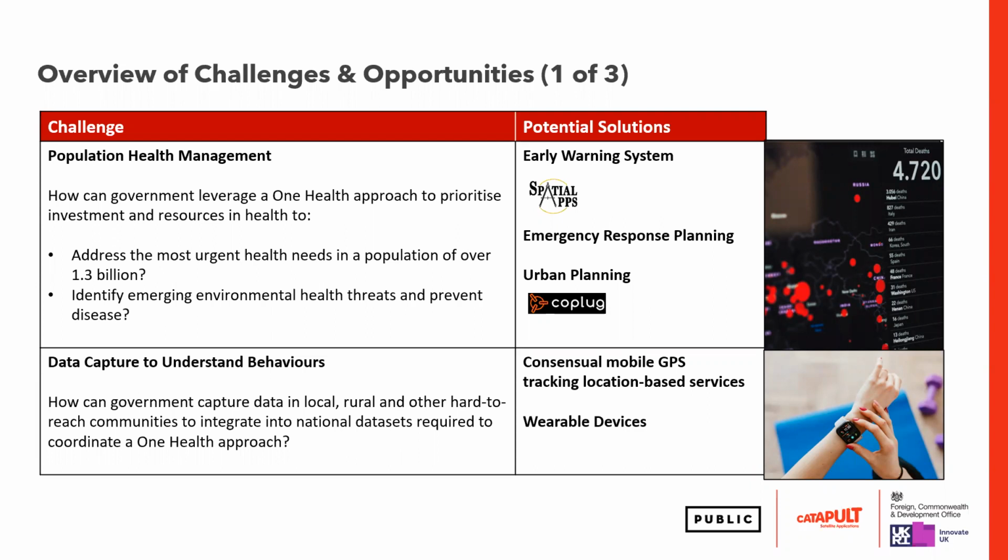Some of the solutions that could provide answers, and these are just some ideas we're putting out there to stimulate thinking. There could be many more, of course. Can there be efficient early warning systems, like through spatial apps, which can help us better prepare for emergency responses?